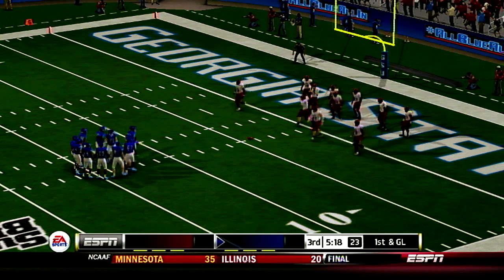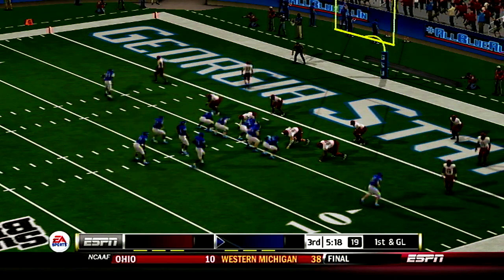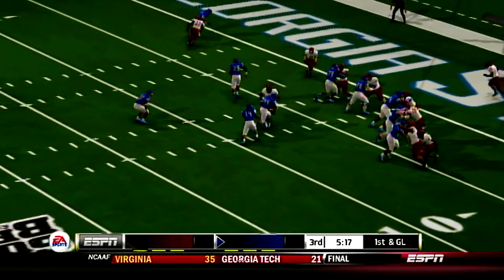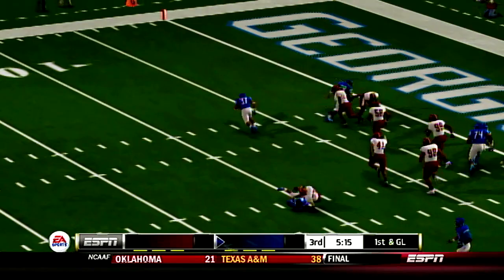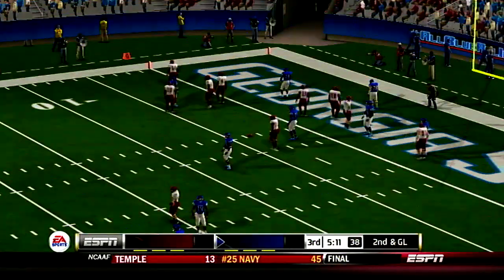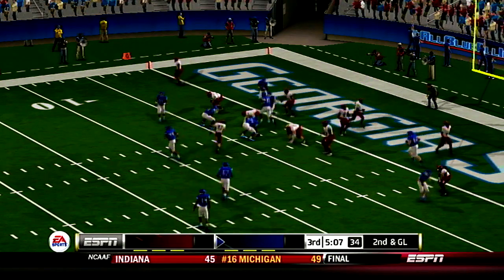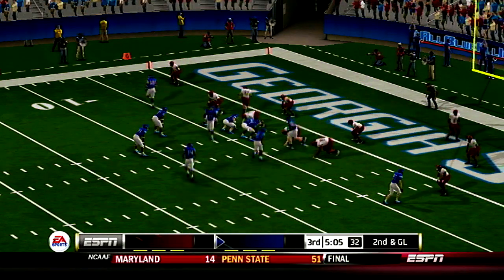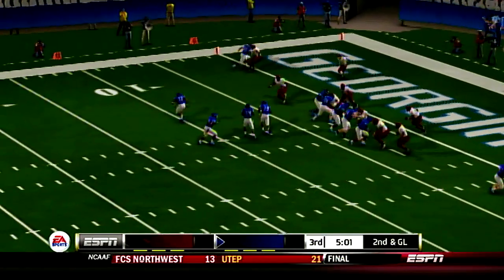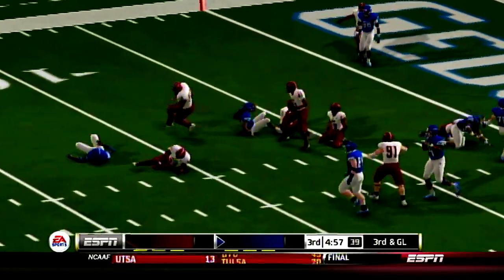First down. Defense trying to hold their ground here. It's 1st and goal inside the 5. And now he pitches it. Brought down at the 4-yard line. No gain on the play. That brings him 2nd and goal. And he's tackled at the 6-yard line.